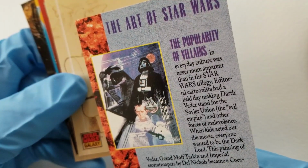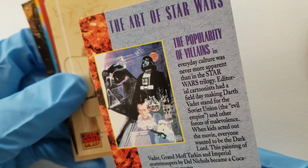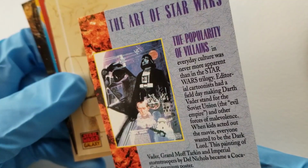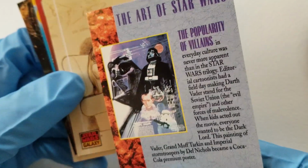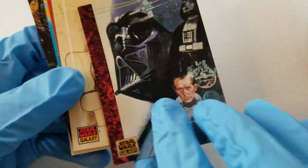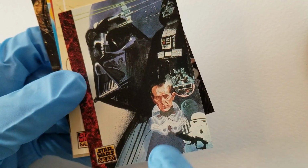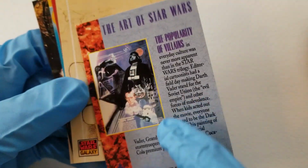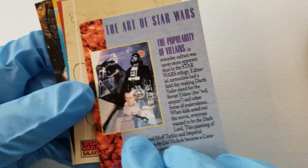Editorial cartoonists had a field day making Darth Vader stand for the Soviet Union, the evil empire, and other forces of malevolence. When kids acted out the movie, everyone wanted to be the Dark Lord. This painting of Vader, Grand Moff Tarkin, and Imperial Stormtroopers by Del Nicholas became a Coca-Cola premium poster. This is incredibly ironic because George Lucas has all but stated that the Empire was supposed to be American forces in Vietnam, with the rebels being the Viet Cong. So, very interesting spin they're putting on this here.